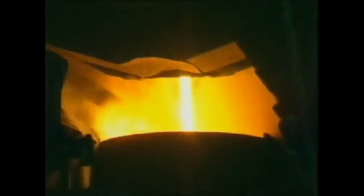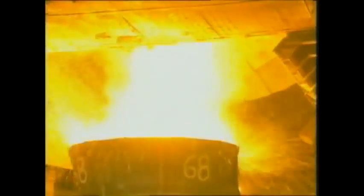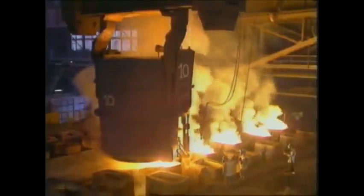Tapping, first the steel. After that, the slag. The liquid steel is then stirred using an inert gas, argon. This is to ensure composition and temperature to be homogeneous throughout the ladle. In addition, the gas bubbles float out impurities, which are absorbed into the slag. After refining, the ladle, now containing about 300 tons of liquid steel, is taken either to a continuous casting machine or, like here, emptied into ingot molds.